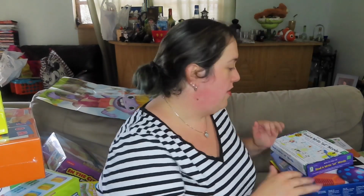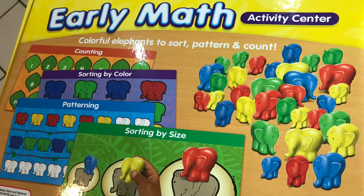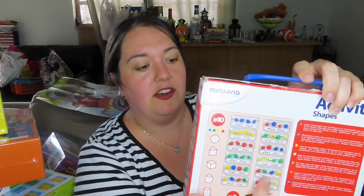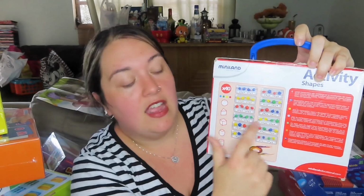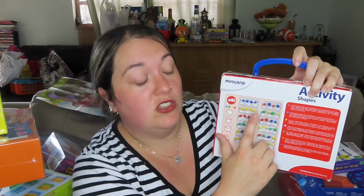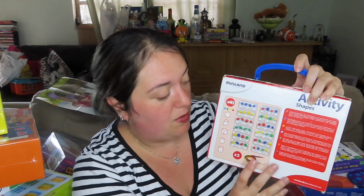So that's everything that came in our Lakeshore box, but I wanted to show you guys a couple other things that I have here. One of the things that I'm not gonna get to show you today is also from Lakeshore Learning. They're shipping that one separately, but it's actually our second set. Our first set is with our therapist, and she uses it with him. It's called Early Math Center, and it's basically a bunch of flashcards with different patterns on them. Something like this. This is a beaded pattern set, so it comes with all these different cards, and then obviously the beads that are different shapes and different colors, different features. So he has to pay attention to the features of the beads and then follow the instructions on the cards in order to place them correctly where they're supposed to go.